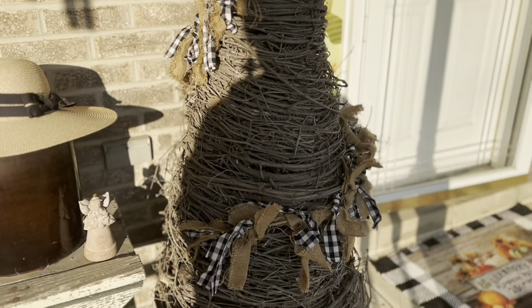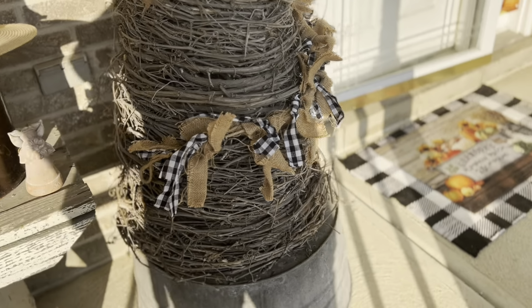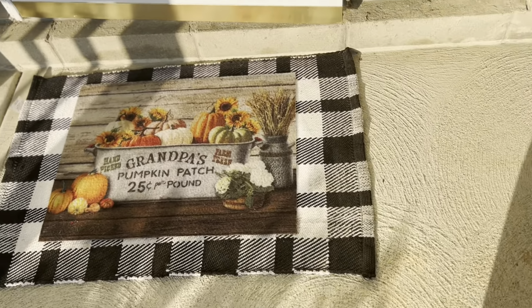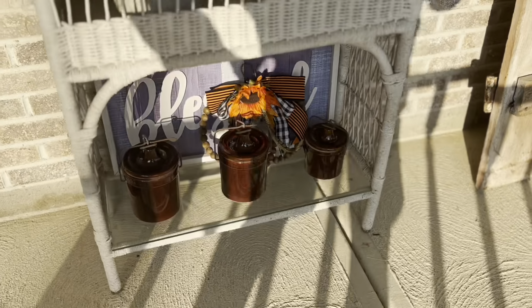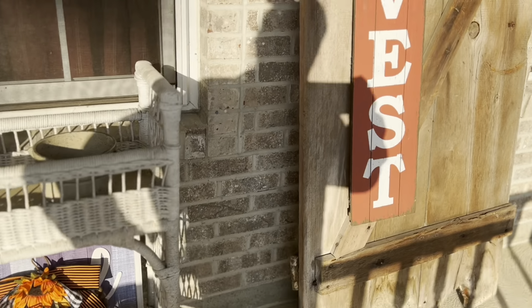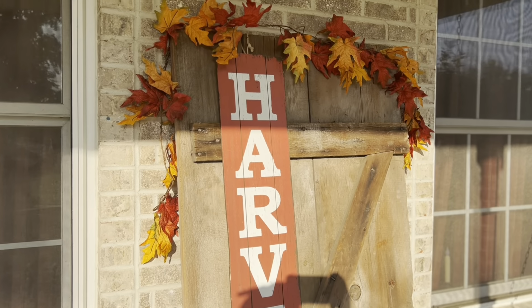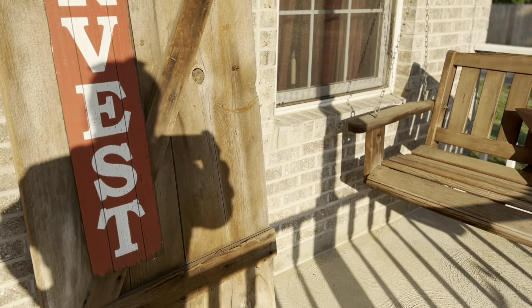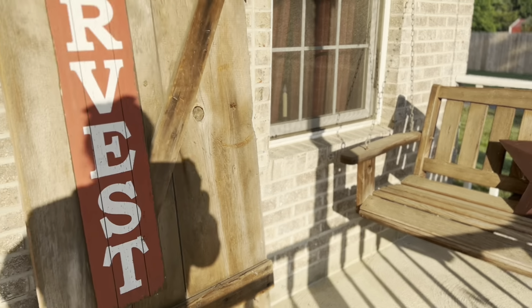I did put a little something on my grapevine tree I'm not sure about. I've changed out our welcome mat. I put the little pumpkin down here. I turned the door, put the harvest sign. And that's what it's looking like.